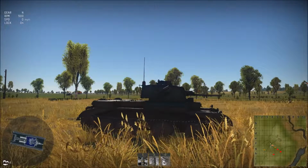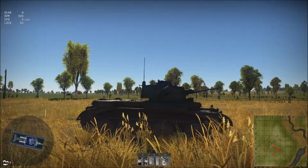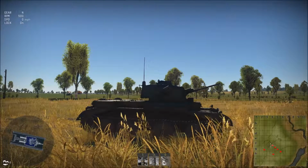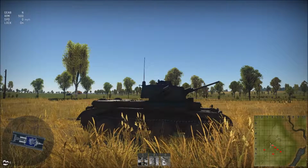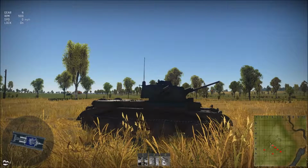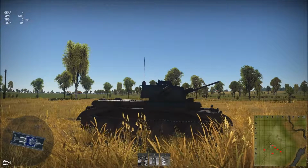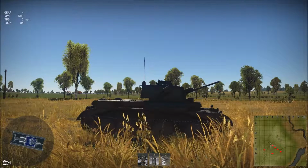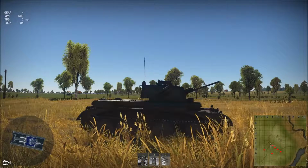Gun elevation, and also gun elevation speed. The gun goes up and down average for this sort of tier. The good thing about this gun is it is semi-stabilized. So, you know, when you come to a sudden stop, or when you're going in reverse, the gun should remain on target. The way this worked was that the gunner would put his shoulder into this funny pad thing on the back of the gun.